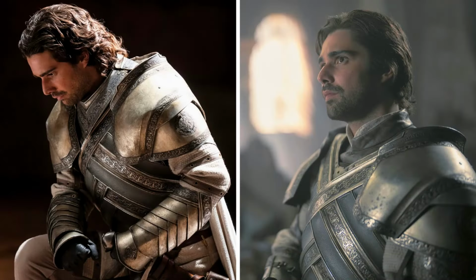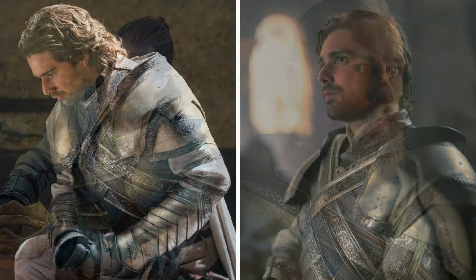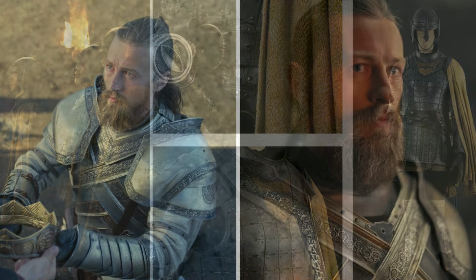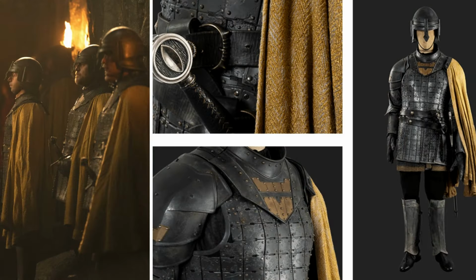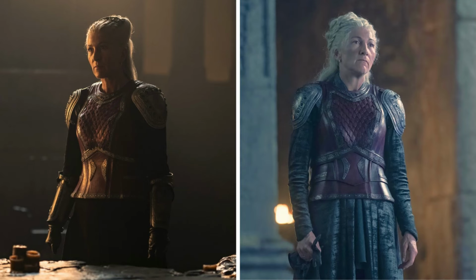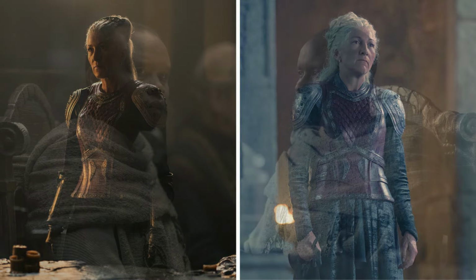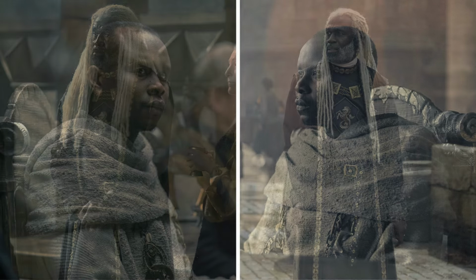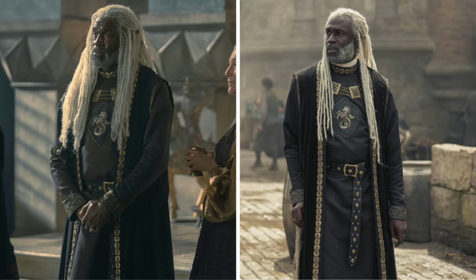This includes most of the armor, such as the Kingsguard or White Cloaks, worn by Sir Criston Cole and Sir Arric Cargill, the City Watch or Gold Cloaks, the armors worn by the Valerians, Rhaenys and Daemon Targaryen, and the Maester's robes. Additionally, I won't review some of the repeated costumes worn by Corlys Velaryon, Otto Hightower, and some others.